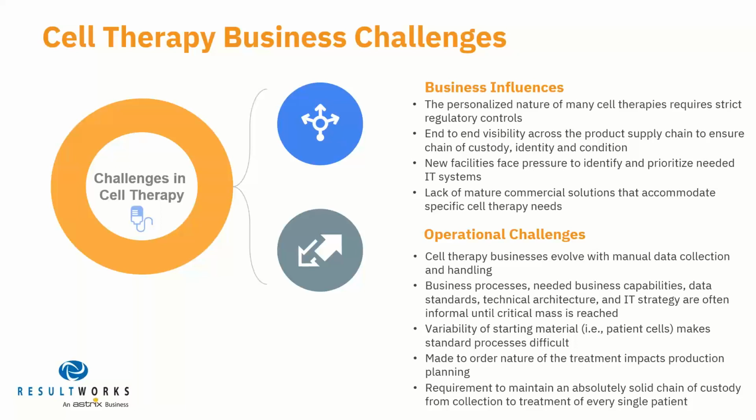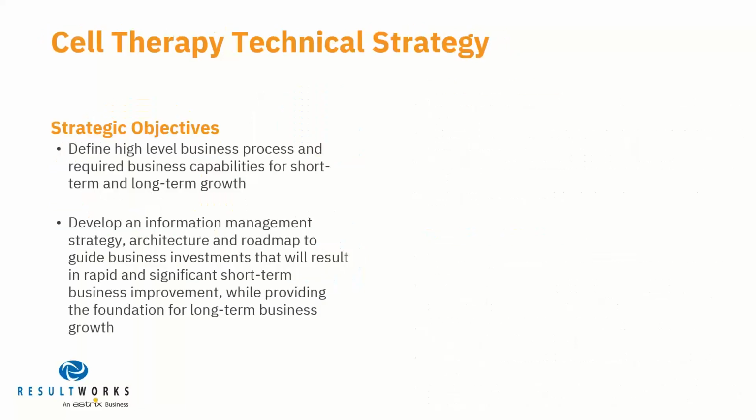Variability of the starting material, we alluded to already, the patient cells, makes standard processes very difficult. And then the made-to-order nature of the treatment impacts production planning. You have lot sizes of one, essentially, so you need to plan that way and be flexible in your manufacturing process. And then again, the requirement to maintain absolute solid chain of custody from the collection from the patient to the treatment of every single patient is critical. So that's the backdrop of the industry.